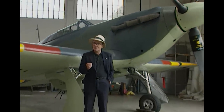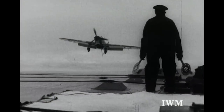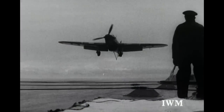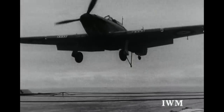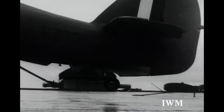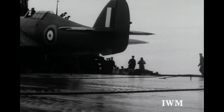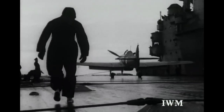The history of the Hurricane is an epic story, too vast to relate in any one documentary. The Sea Hurricane, however, is a small but very important chapter in that story. The Hurricane was never intended for carrier duties. Its evolution from land to sea was out of necessity rather than foresight. That Camm's rugged design was quickly adapted for Fleet Air Arm use when needed is further credit to its versatility.